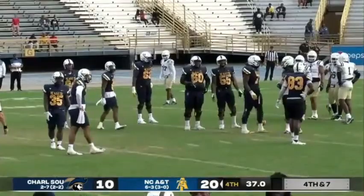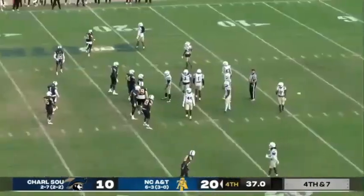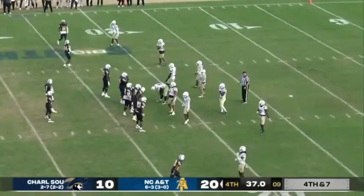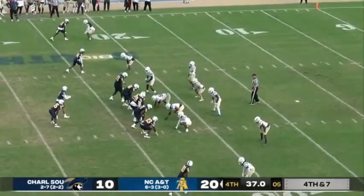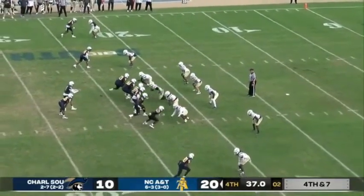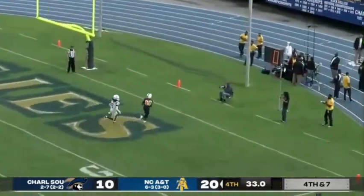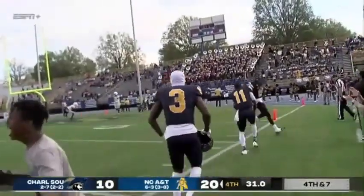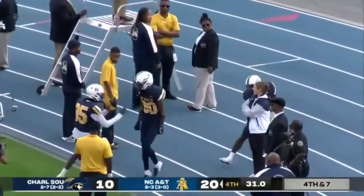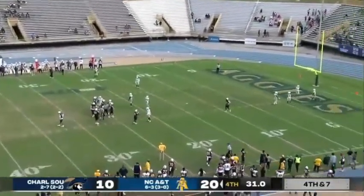It's fourth down for North Carolina A&T. The Aggies are going to have to run one more play. Fowler, under pressure, throws towards the end zone, and that one is complete. It's complete. It's Kendrick Leslie who brings it in for the touchdown. Oh, there's a flag on the field, and this one might be coming back.